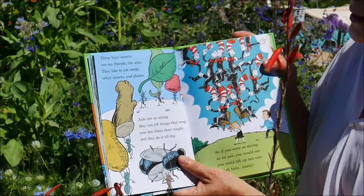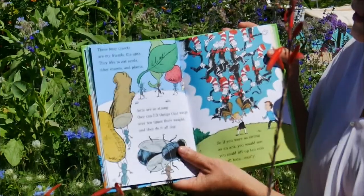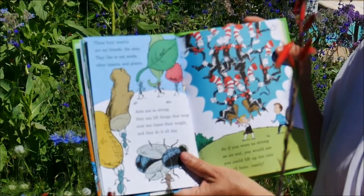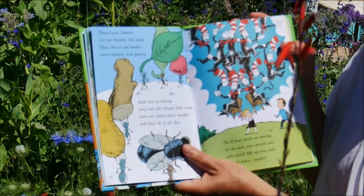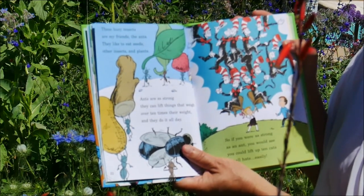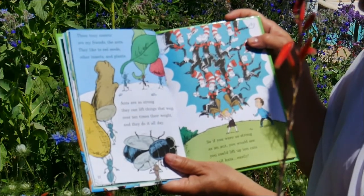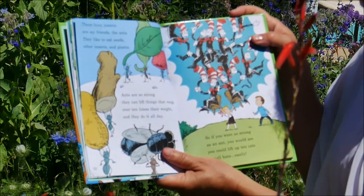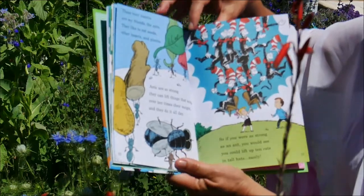These busy insects are my friends, the ants. They like to eat seeds, other insects, and plants. Ants are so strong. They can lift things that weigh over 10 times their weight, and they do it all day. So if you were as strong as an ant, you would see you could lift up 10 cats in tall hats easily.